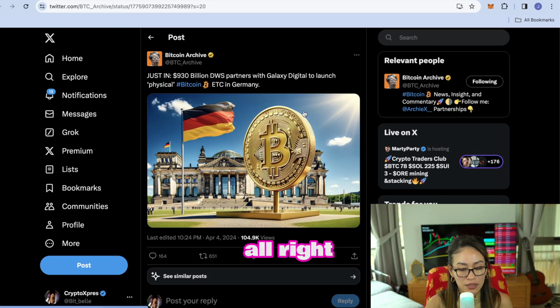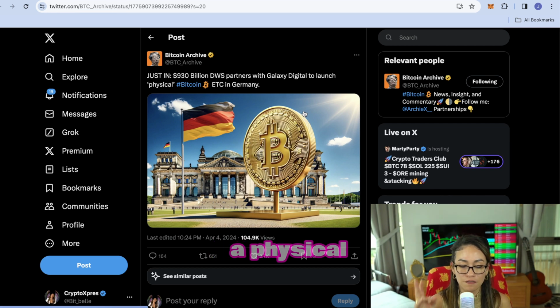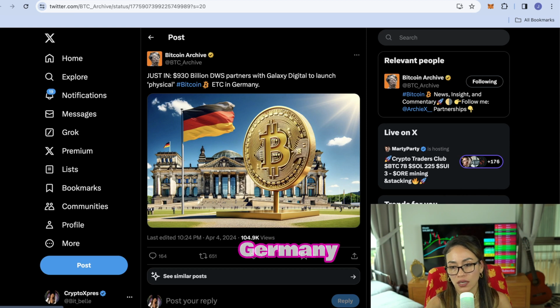All right. And this is very interesting as well. I want to go read more about it because it looks like 930 billion DWS partners with Galaxy Digital to launch a physical Bitcoin ETC in Germany.